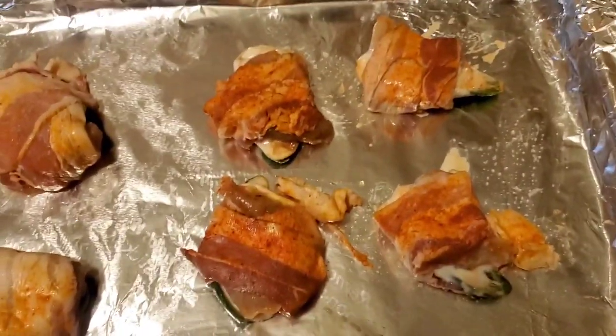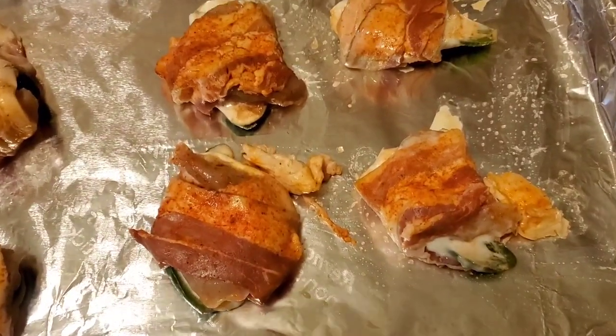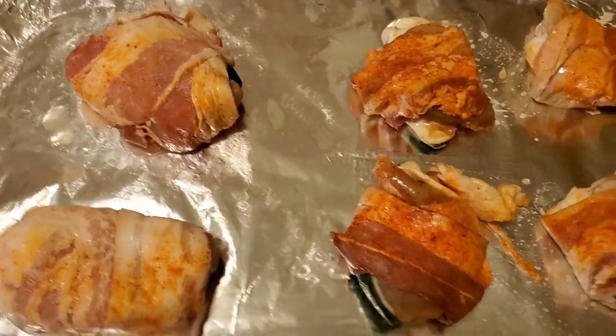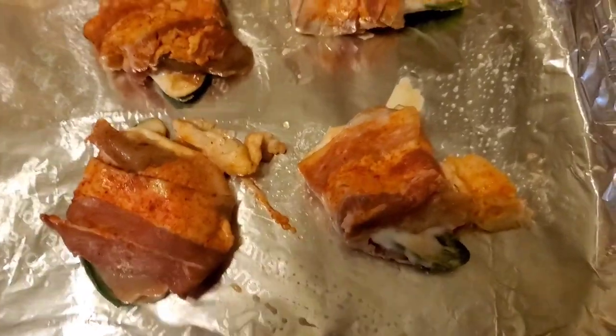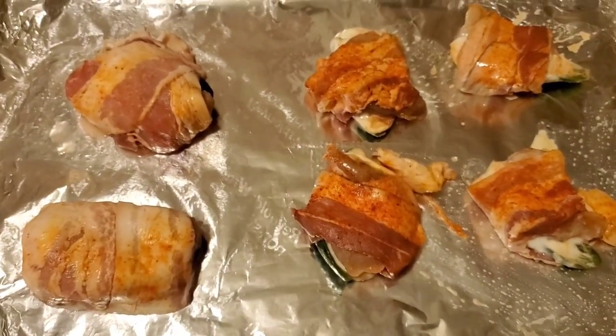All right, now it's time for dinner. So I have some bacon wrapped stuff, chicken and shrimps. They're stuffed with cheese, jalapeno, and I think that's it. So I'm gonna put those in the oven.